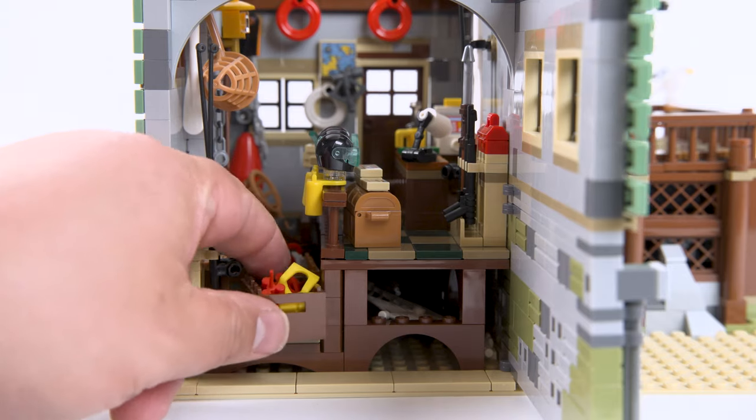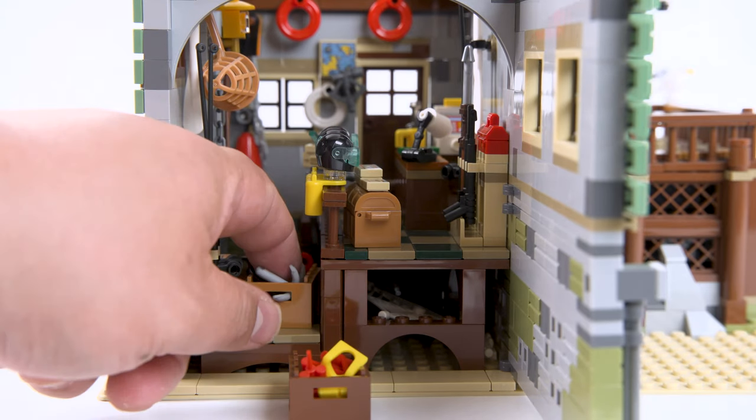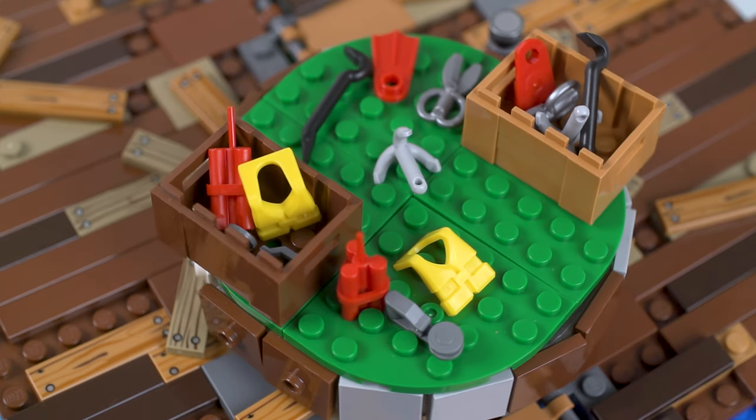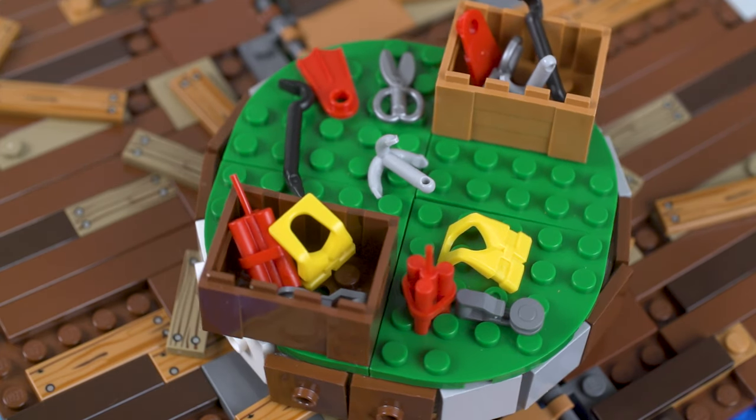They didn't even have to put these boxes here. You can take these out. They just slide right out. We'll slide them out here. And you got dynamite. Guess you're gonna blow something up underwater. A life vest, some more fins, some scissors, hooks.